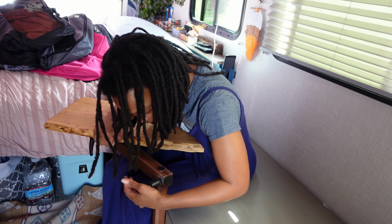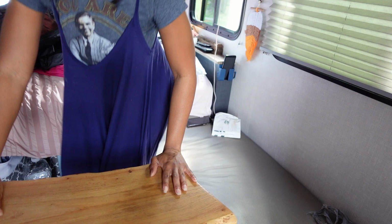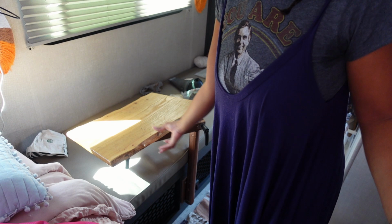There we go. All right, let me get this tight. We got our table, and that's good up underneath. Friends, we got a table again. So I love it. Let me move you guys around because you can't really get the full picture of it. One second. All right, I got y'all on the bed, friends.